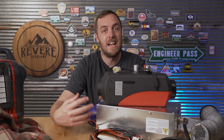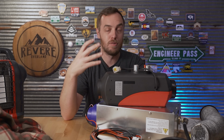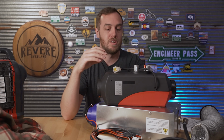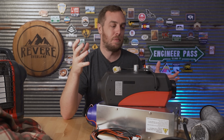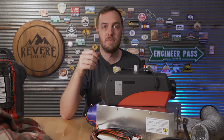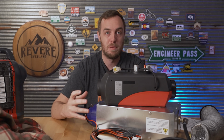Because the combustion is outside of the tent, you don't get any of the exhaust from the burning, so none of the bad smells, none of the risk of carbon monoxide poisoning, no water vapor, and also in both of these, there's no open flame. Everything's enclosed and contained inside these, and barring catastrophic failure, which is very unlikely with both of them, there's no risk of fire either. The best thing about these though is that you actually heat the air, so you get nice hot air pumped into your tent.